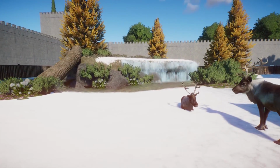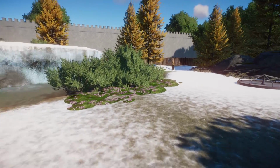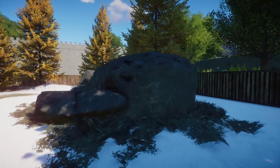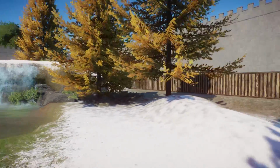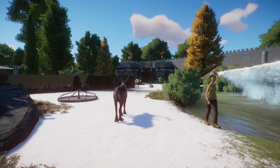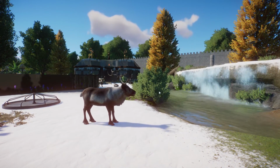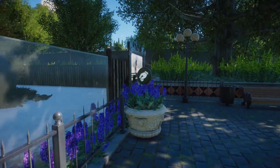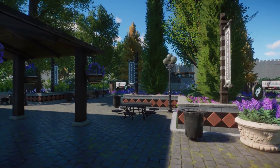Oh, we have some water features here as well. Nice little waterfall. They really use the foliage in a perfect way. I like it. I like it a lot. Some snow over here. All the habitats are perfectly themed and fixed for these animals. So the animal welfare is really high in this zoo. Perfectly done yet again. Beautiful little reindeer habitat on this side.